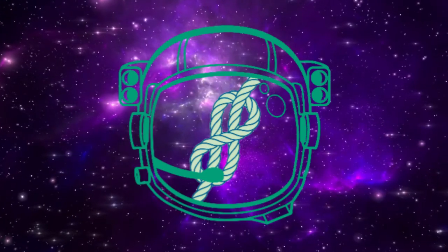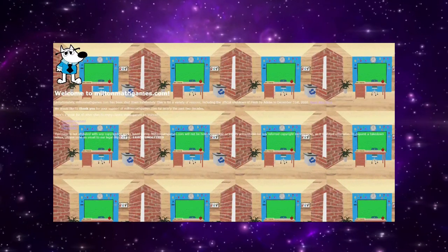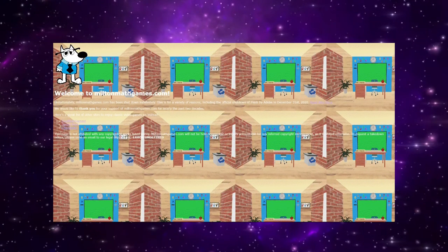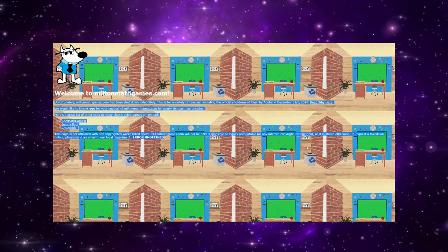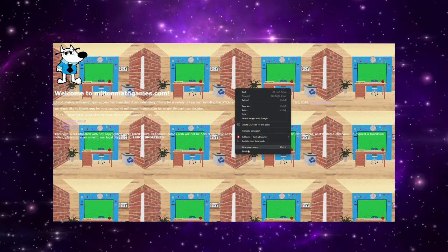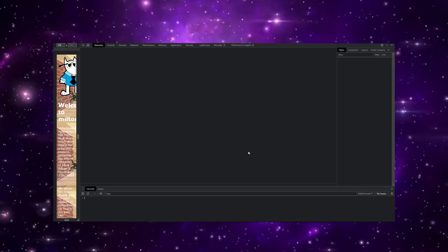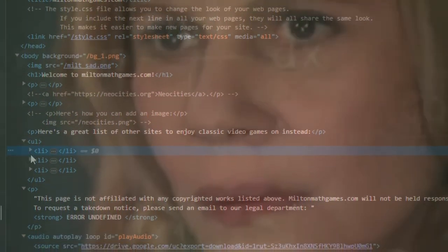However, there is the main website to go over. When you go to the link for Milton's Math Games, you're greeted with a screen stating that ever since the elimination of Adobe Flash in December of 2020, the website is no longer usable. However, that's not really a satisfactory answer, is it? So, I opened up the source code on the page, and as someone who knows absolutely nothing about coding, this all just kind of looked like a jumble of gibberish jargon.